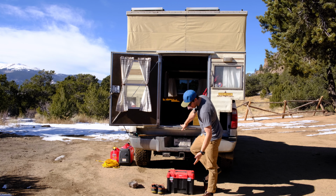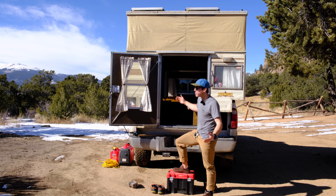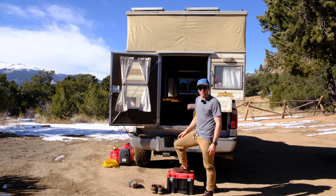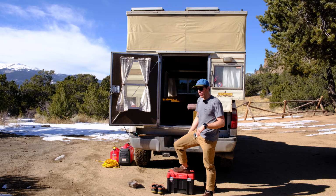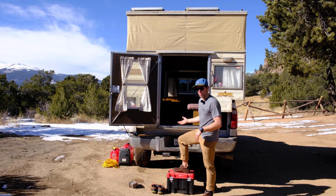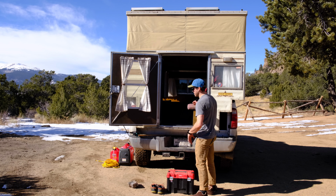So for my step right now, I just have a Craftsman toolbox, carries all my tools, kind of multi-purpose. But I do have a bike and a bike rack that eventually is probably going to go on the back here once I'm in this rig full time. So I don't know, I might just have to climb up. The bike rack does flip down, and I can just kind of squeeze in here.